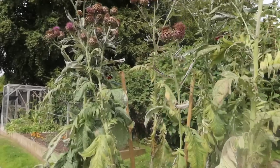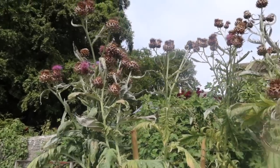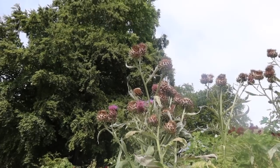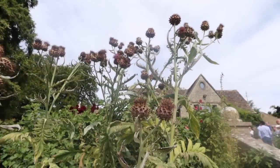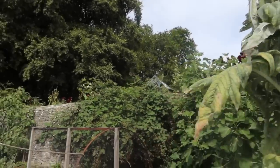And what do you do with this cardoon? It's just pretty to look at. Well, you're supposed to eat the very new tender leaves, but in the winter I dry them out and use them for dried flower arrangements in the house. Oh, gorgeous. And at Christmas, maybe I spray them. Oh, lovely, a few little golds. See, lots of advice here, ladies and gentlemen. Sustainability, recycling your beautiful flowers from your garden, making them into decorations.